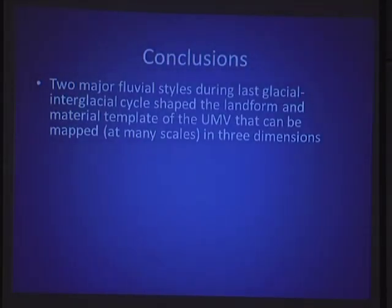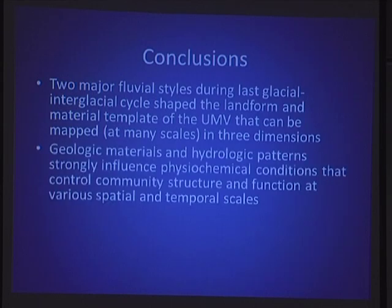So conclusions, there's these two major fluvial styles that really set the big framework for sandy, gravelly, well-drained stuff, and lower, fine-grained material that's not as well drained, but it has quite a bit of variability, going from really poorly drained to moderately well drained, from really frequently flooded to infrequently or not flooded very often at all. And you can map these things, okay? We have a framework for it. In fact, the mapping's already been done in the Mississippi Valley at the big scale, okay?